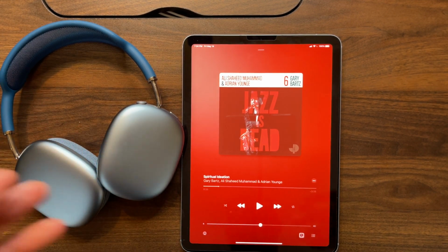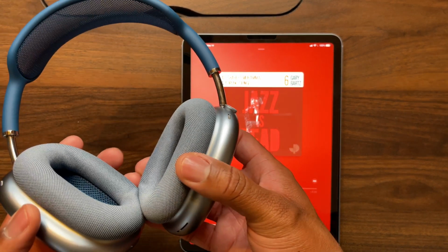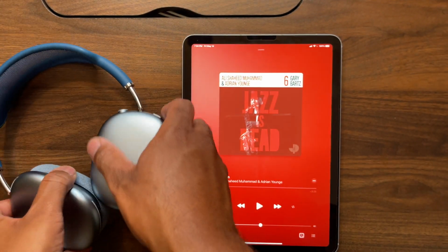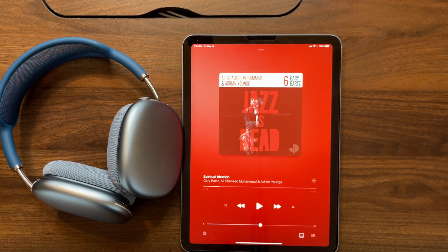The fact that everything on these is user replaceable, and you can just pay whatever money it is to get them replaced. Shouts out AppleCare. So you definitely want to make sure you pick that up too, man. But in my professional opinion, guys, this is well worth the money.